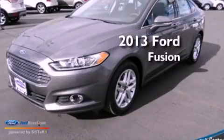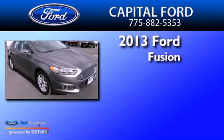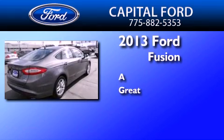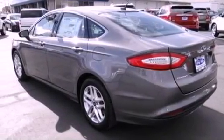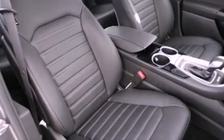This is a brand new 2013 Ford Fusion. Its top features include a navigation system, a sunroof, traction control and stability control systems, XM satellite radio, aluminum wheels, and a tire pressure monitoring system.